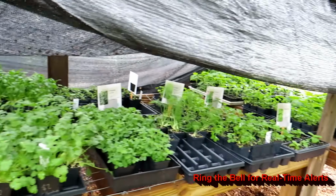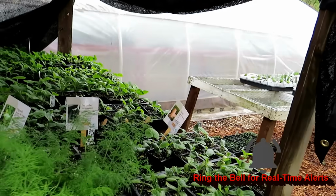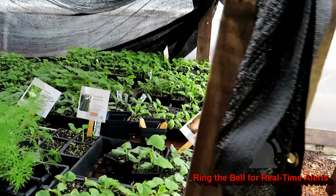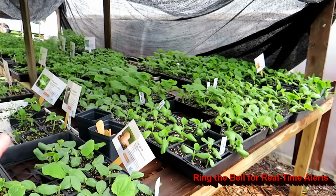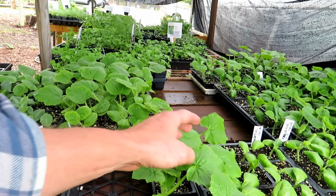But we have all kinds of different herbs growing in here. Here are warm crops, mostly squashes, some cucumbers. This is just the first wave. They survived. This is the size I recommend getting them into your garden.